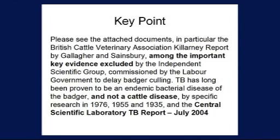Key point. Please see the attached documents, in particular the British Cattle Veterinary Association Killarney report by Gallagher and Sainsbury, among the important key evidence excluded by the independent scientific group commissioned by the Labour government to delay badger culling. TB has long been proven to be an endemic bacterial disease of the badger and not a cattle disease by specific research in 1976, 1955 and 1935. TB has long been proven to be an endemic bacterial disease of the badger, apart from those 3 dates and the Central Scientific Laboratory TB report in July 2004.